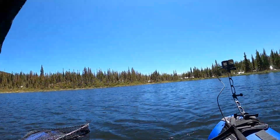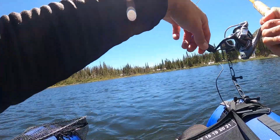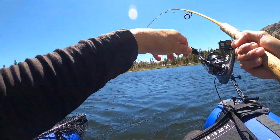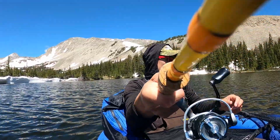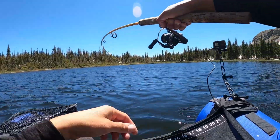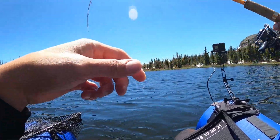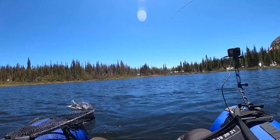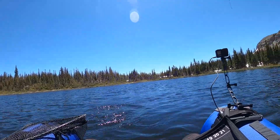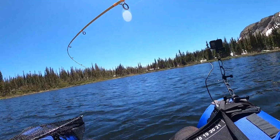There he is. There he is. Another great fighter. Stand down, stand down. Good head shakes. Yeah. Really good fight. Oh yeah. Dope. Dope. A lot of runs with these ones. A lot of runs with the fish in here. Just a little tiny lake.